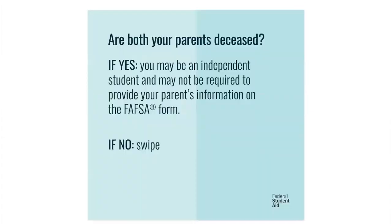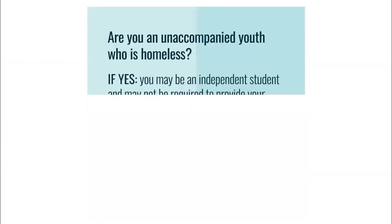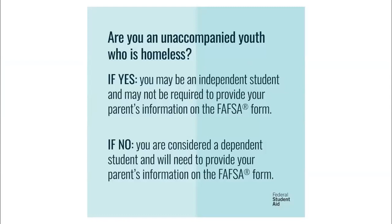At any time since you turned 13, were both of your parents deceased? Were you in foster care, or were you a ward or a dependent of the court? Are you an emancipated minor, or are you in legal guardianship as determined by a court? And remember that legal custody is not always considered legal guardianship. And the last question reads, are you an unaccompanied youth who's homeless, or are you self-supporting and at risk of being homeless? Now, if you can answer yes to just one of these questions and provide a legal document supporting your claim, then you're considered an independent student and you will not be required to provide information about your parents.